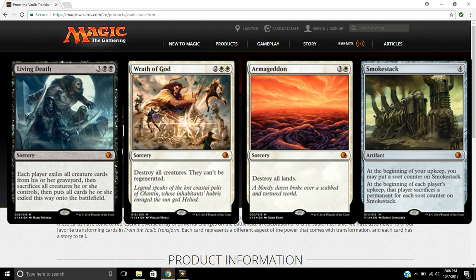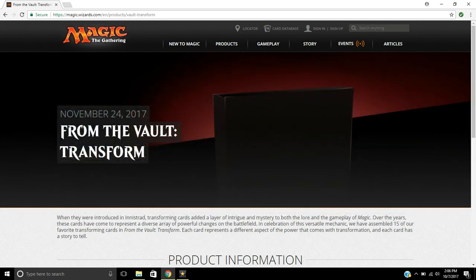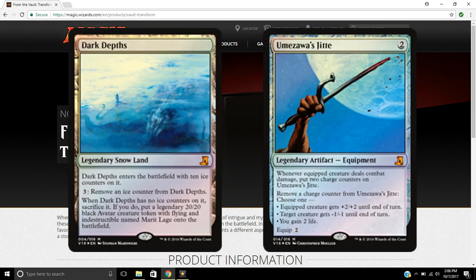Make it worth getting the card besides just the stupid foiling process. You get a new artwork. Sometimes it works, sometimes it doesn't. And then we had Lore, which showcased Dark Depths and Umezawa's Jitte, effectively making that set worth it alone right there. But the rest of the set, again, was kind of crap.